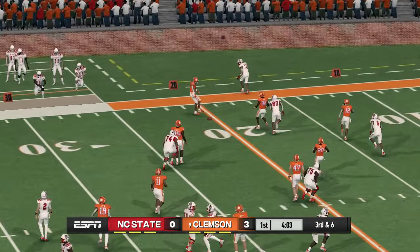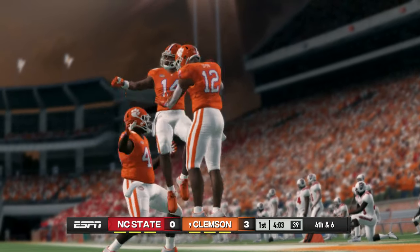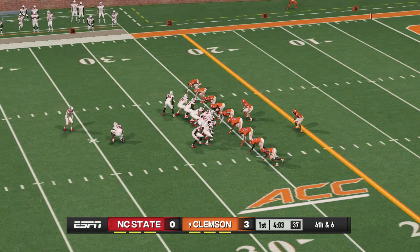Got a man. He can't complete the play. That's pretty much the best way to make sure the receiver doesn't catch it. He just put his pads on him the second he touched it.